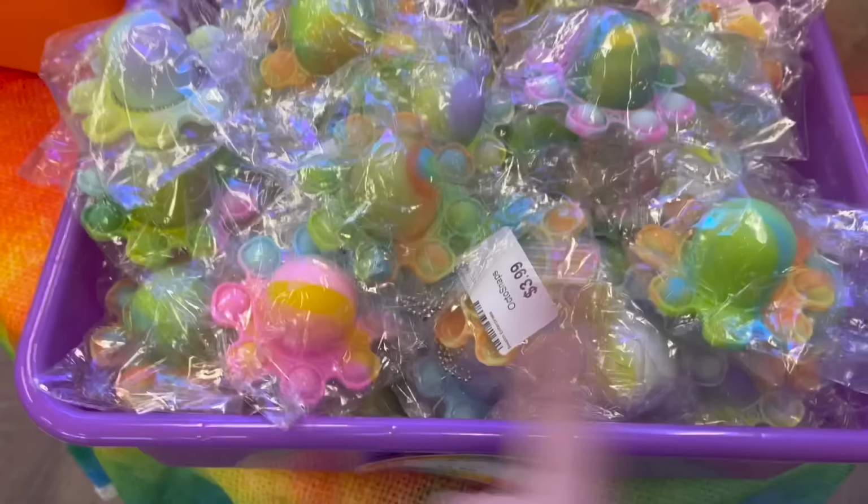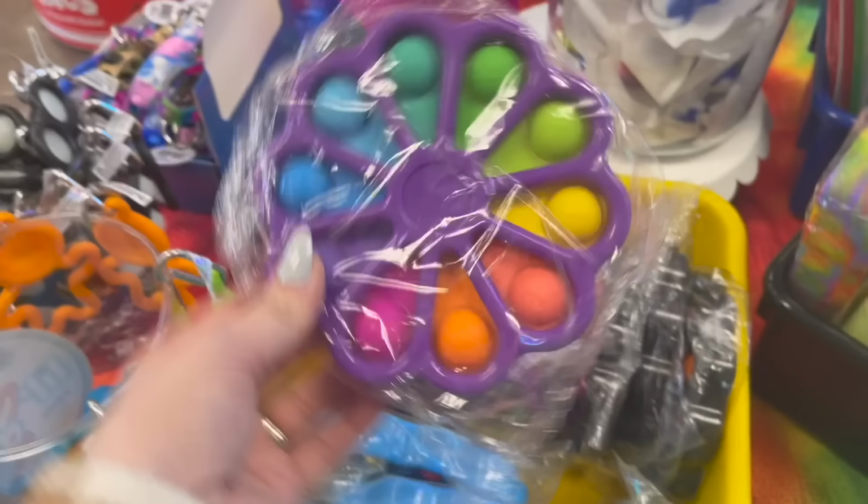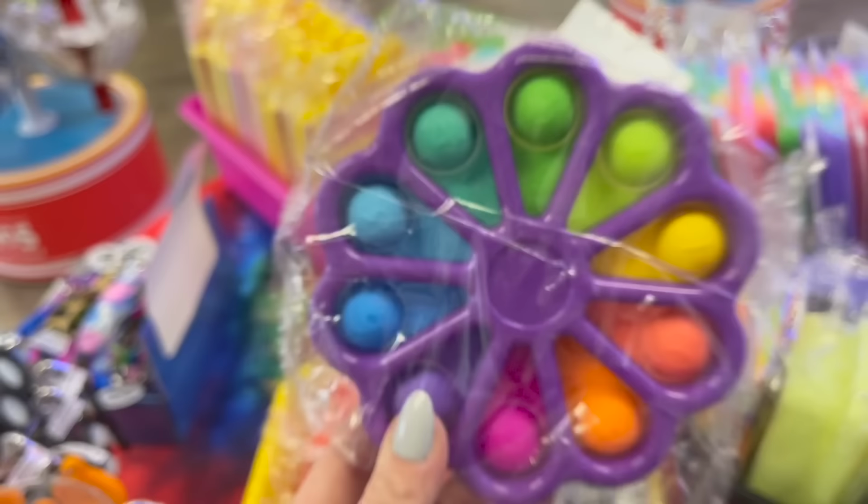I love all the colors of these. Unfortunately, it makes it difficult for a color challenge when they're all tie-dye. On this table, I can already see this purple dimple digit. How pretty are all those colors? Number 4 is always my favorite, but these are awesome.